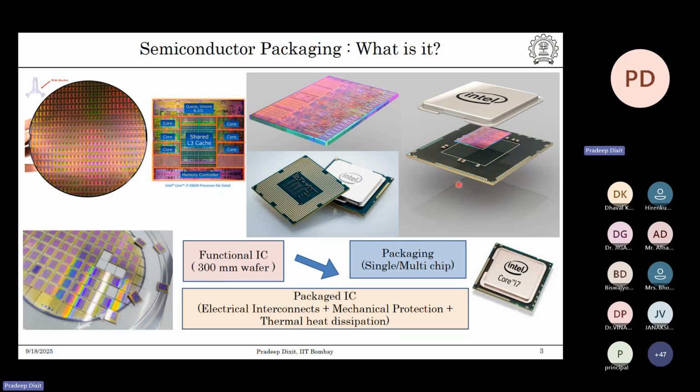Mechanical protection, and this package also provides the interconnections. How do we provide power from the external world to the ICs, and whatever the response of that IC is, we need to take the signal away from it. All of these are functions of a package. So electronic packaging, or semiconductor packaging as it is called in general, is basically a transformation of these individual dies into a packaged form. And that is exactly what is going to happen in Indian semiconductor packaging plants.